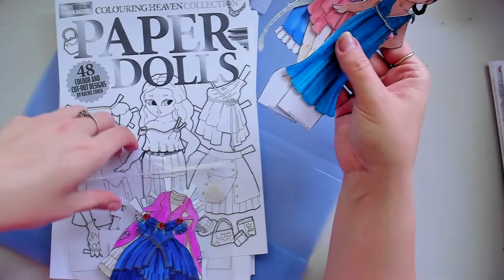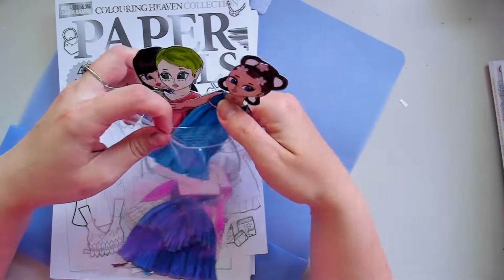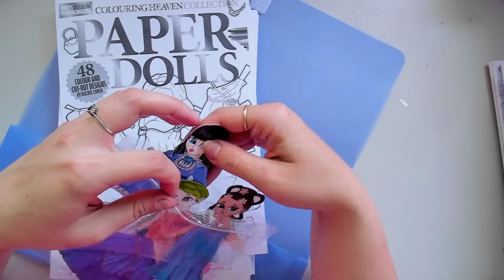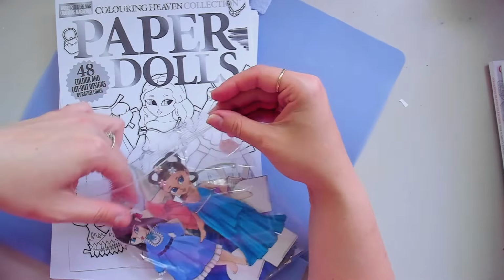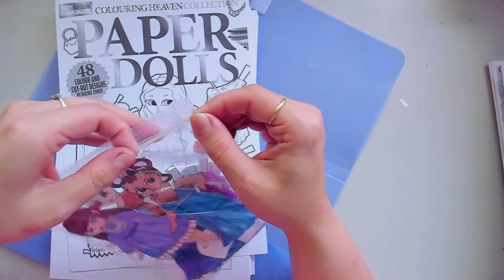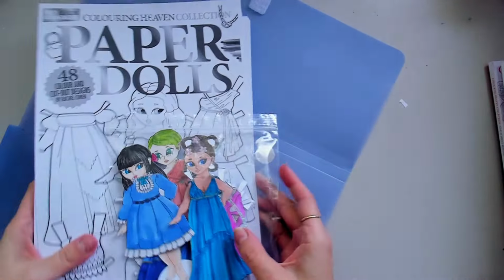So it's not one that I see myself colouring frequently, but it is one that's good to have on hand for when the nibblings come around and want to do some more work with the dolls. I just keep all the little cutout pieces in this bag to keep them together. So that is the Paper Dolls collection.